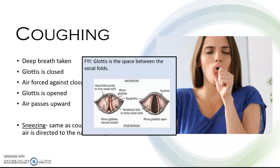FYI, the glottis is the space between the vocal folds, which you can see right here.